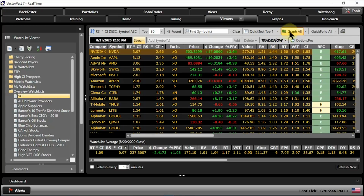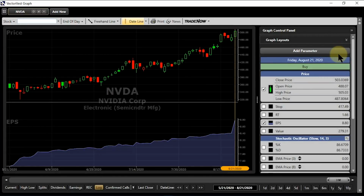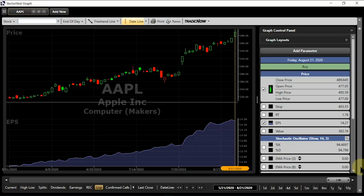So let me just graph the top several here for you, and we'll show you what we mean. Here again is that simple chart of NVIDIA, and you can see, boy, beautiful and accelerating smooth, steady rising earnings. Great combination. As we look at Apple, very similar story here. There's always a little ebb and flow, you can see, to the indicators. So don't get too tied up in what's happening on the right-hand edge of the screen here. It is this rising forecasted earnings per share, ultimately, that's driving the rising price on Apple.